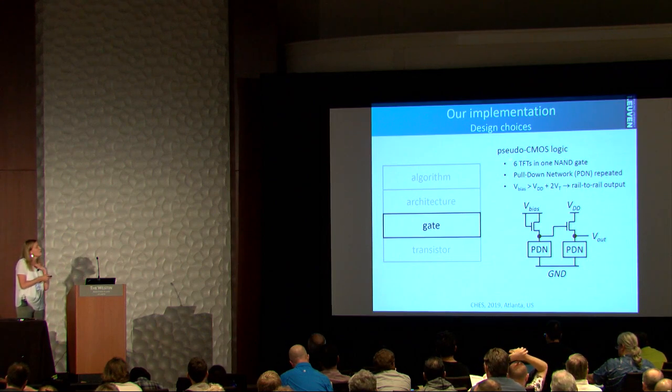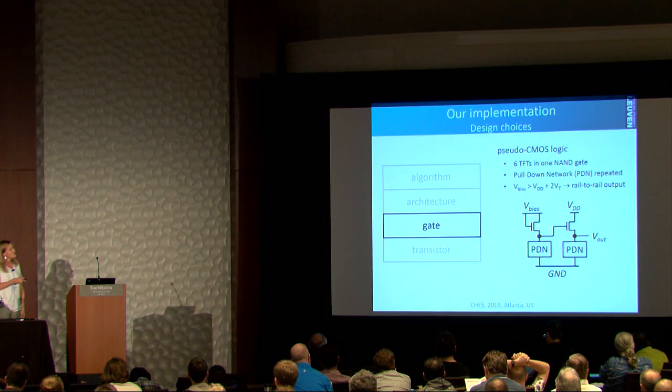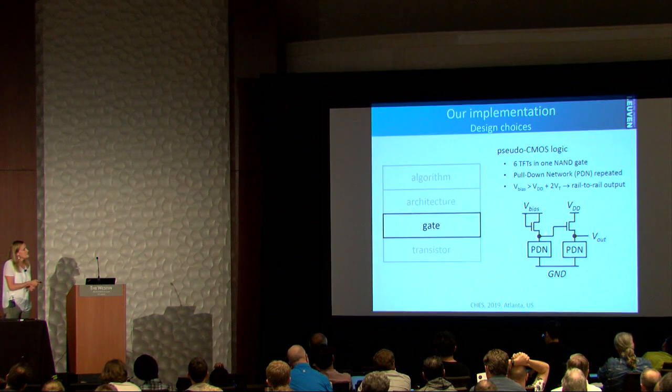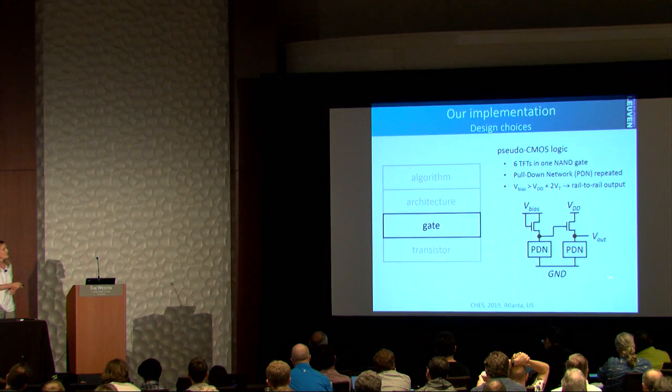This is called pseudo-CMOS logic, and it consists of two stages. In the first stage, there is an NMOS pull-up transistor connected to a bias voltage in combination with a pull-down network consisting of N-type transistors as well. The output of this stage goes to a second stage and drives a pull-up N-type transistor supplied by the power supply voltage, and it repeats the pull-down network.